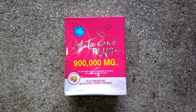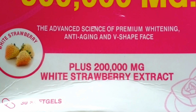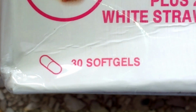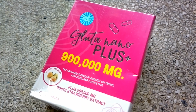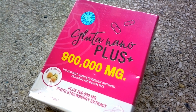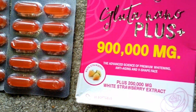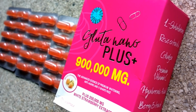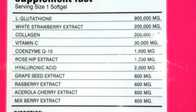And for today, I'll be reviewing this Gluta Nano Plus Advanced Whitening and Anti-Aging with a Face Slimming Effect. It's a soft gel capsule, and they say that it contains 900,000 milligrams of glutathione, which is impossible to fit in a small capsule, so it's just a microgram. Plus, it also contains fruit extracts and vitamins. Here's the list of the ingredients.